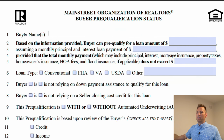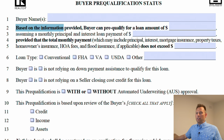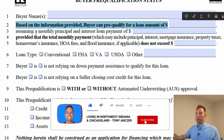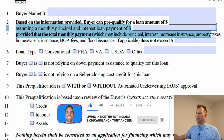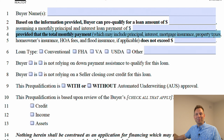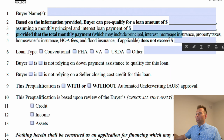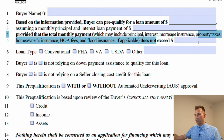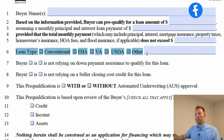Buyer's name goes here, and just to read this off in detail, based on information provided, buyer can pre-qualify for a loan amount of, so the lender puts in the loan amount there, or the financing amount, assuming a monthly principal and interest loan payment of, so that's just the loan terms. Item 4, provided that the monthly total payment which may include principal, interest, mortgage insurance, property taxes, homeowners insurance, HOA fees, and flood insurance, if applicable, does not exceed. So this line is just the principal and interest, and then this is the all-in cost of what the total payment could be. And then here, loan type: conventional, FHA, VA, USDA, other.